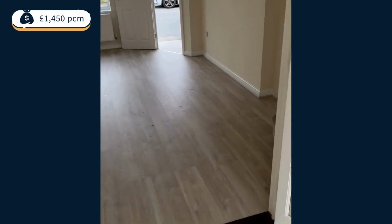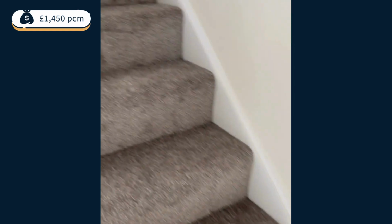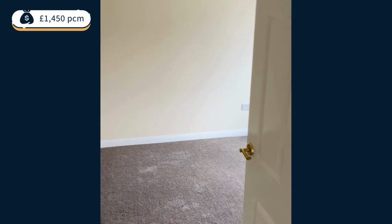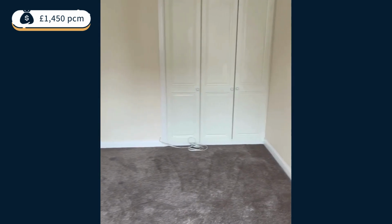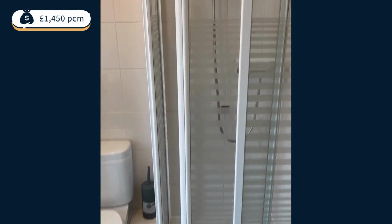Upstairs into bedrooms. So the stairs, all the carpets brand new as well. Into the master bedroom to start. You see there's some cupboards here. Decent cupboard space. And an ensuite as well. And a shower.